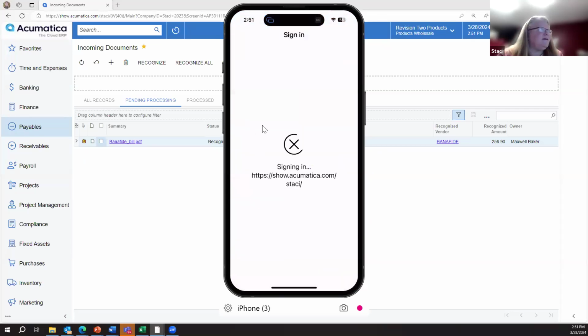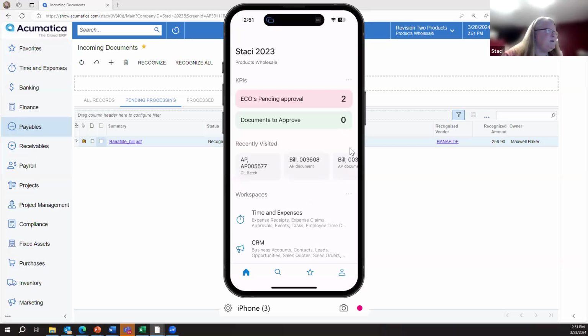I had it open earlier. So this here is basically my dashboard. And now I've logged into my mobile device, and this is going to give me access to all the same information. So you can use this out on the job site. You can use this out on the road between customer spots.